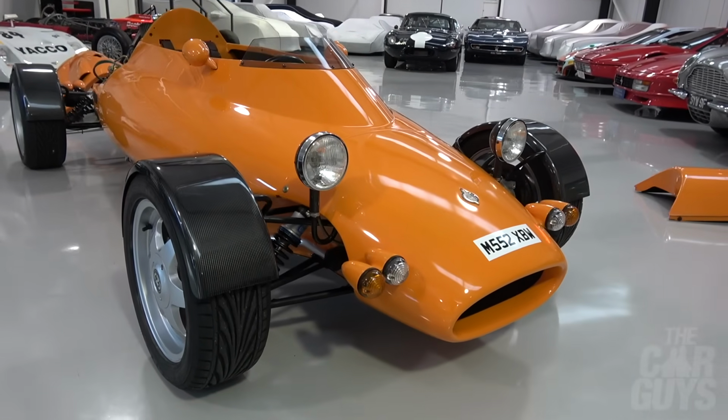This week we're at Duncan Hamilton. We're here to see a very special car, only one of 46 Light Car Company Rockets.